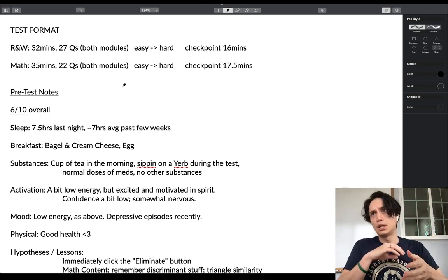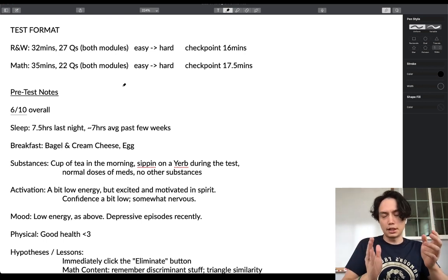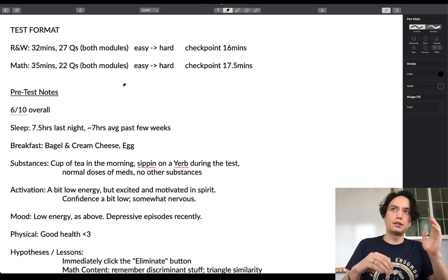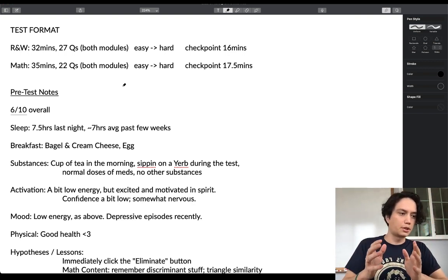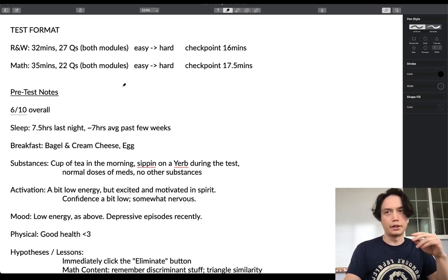Definitely true for the math, though, where the sections are 35 minutes long. That matches the LSAT, by the way, where the halfway point is 17 and a half minutes. There are 22 questions. That's easy. Again, 11 questions is the halfway point, but I want to be past that by then. And I might do things differently. I'll talk about that a little bit later.